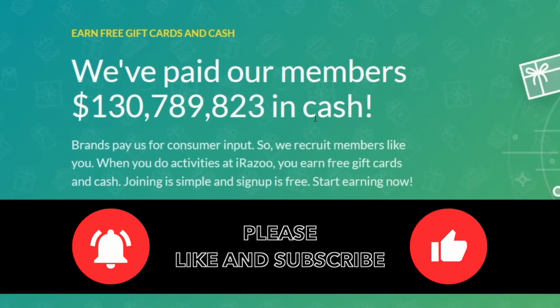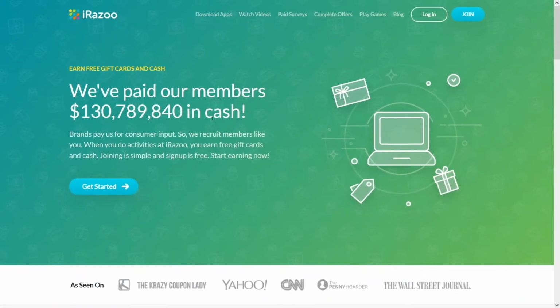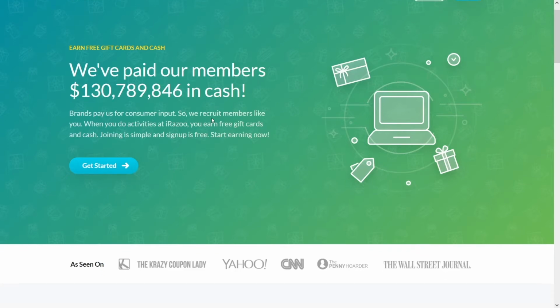And as you can see right off the bat, these guys have already paid their members over 130 million in cash. So that's cash, guys. So keep that in mind. This is an incredible strategy, but you're gonna have to watch it to the very end and don't skip any of the steps, because I don't want you to miss out on the opportunity to capitalize and make the most amount of money. Now, this website, like I said earlier, offers surveys and doing feedback and things like that, but that takes too much time and it's just boring, and we're just gonna pass that up.